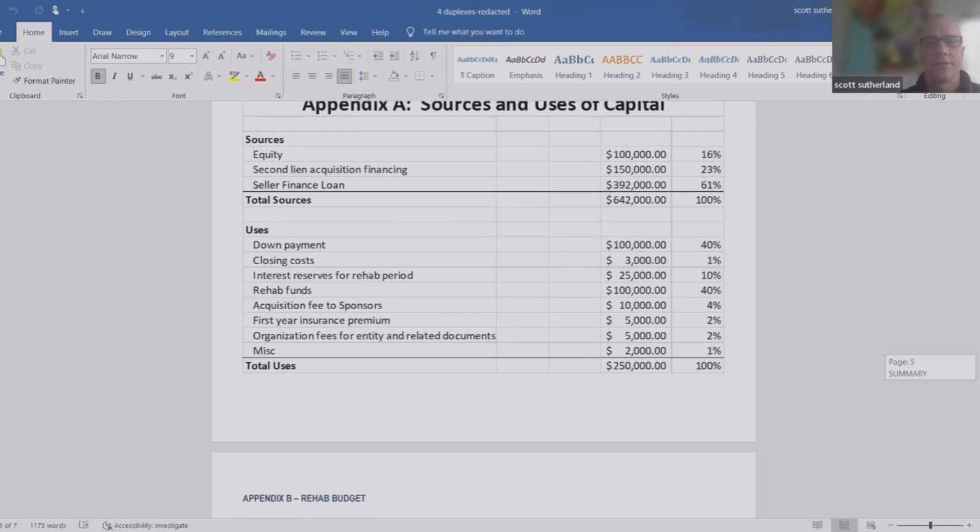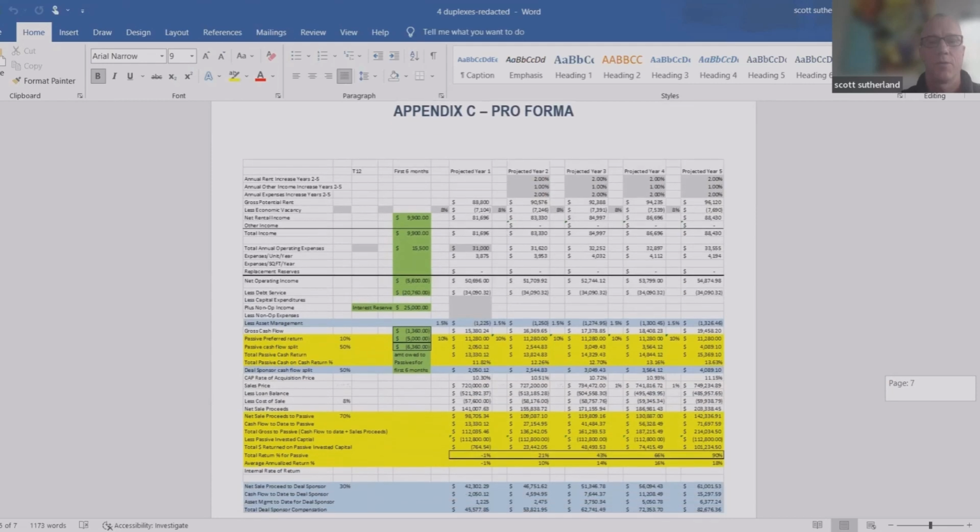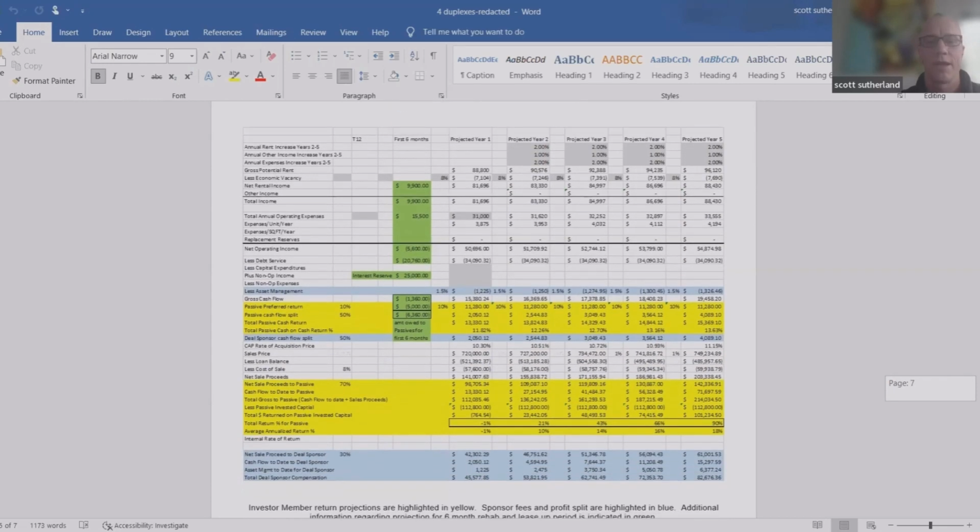So once again, this is the sources and uses. This is the money coming in. This is where the money's going to go. The rehab budget. And then I won't dig into the pro forma right now. I think I'll just keep it high level. And if we want to come back and dig into some more details of the pro forma, we can do that if we have time and interest.